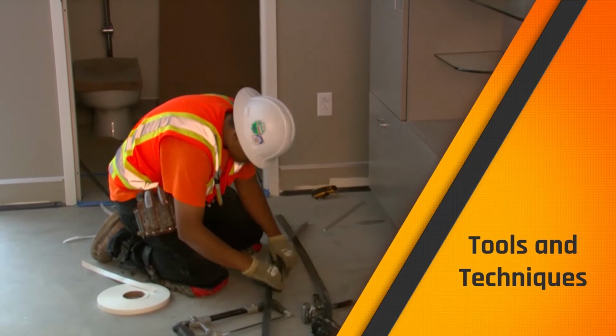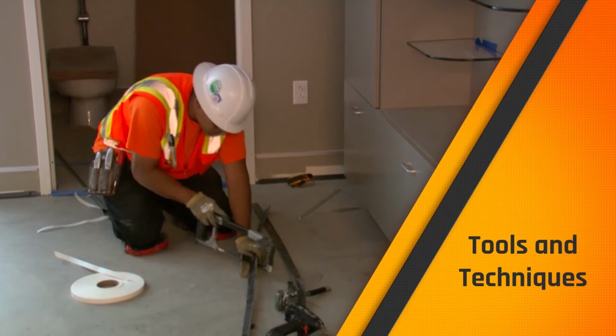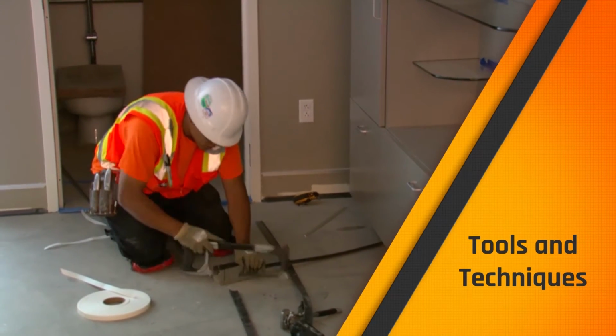You'll learn a number of tools and use a number of techniques in this trade, many of which are quite physical and almost all require a great attention to detail. If you don't have these physical abilities, then you might want to consider a less demanding trade.